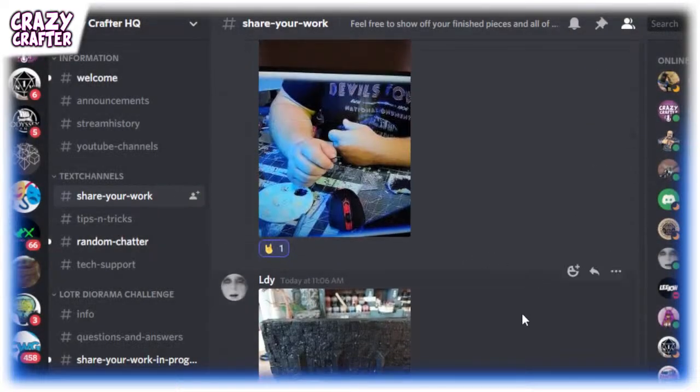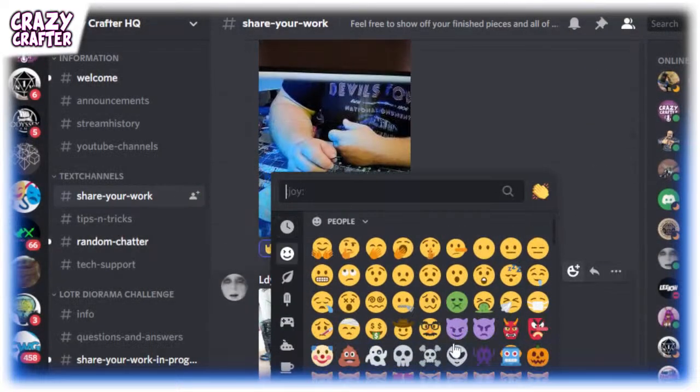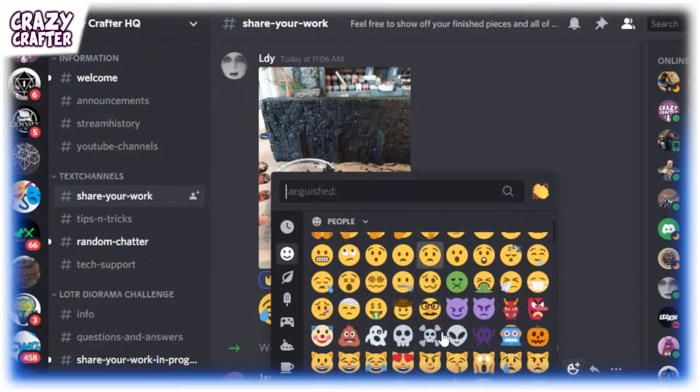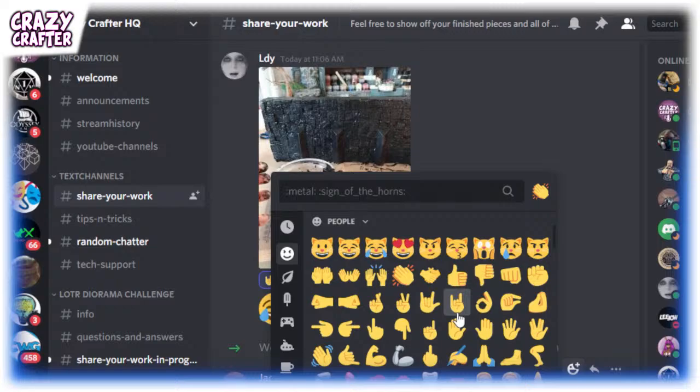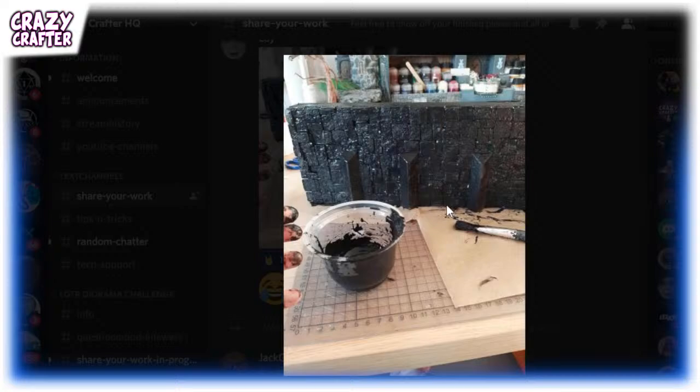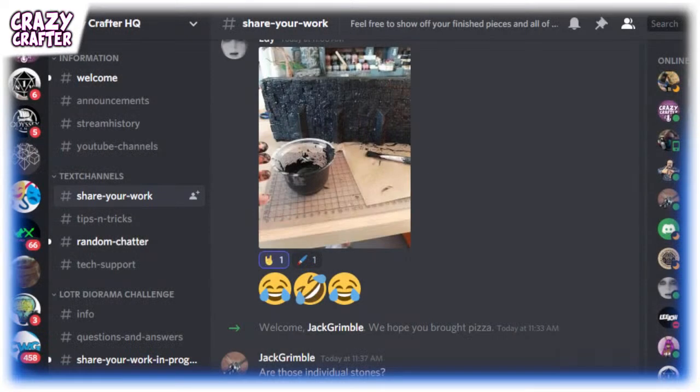We'll head on down here. We'll give that some love. Let's see. Are those individual stones? Ooh, I like your sword here, your rapier, bro. Are those individual stones? Yeah, I think they might be. Are they? She may have just carved them in. I don't think they're individual stones, but maybe. Tina, can you confirm?